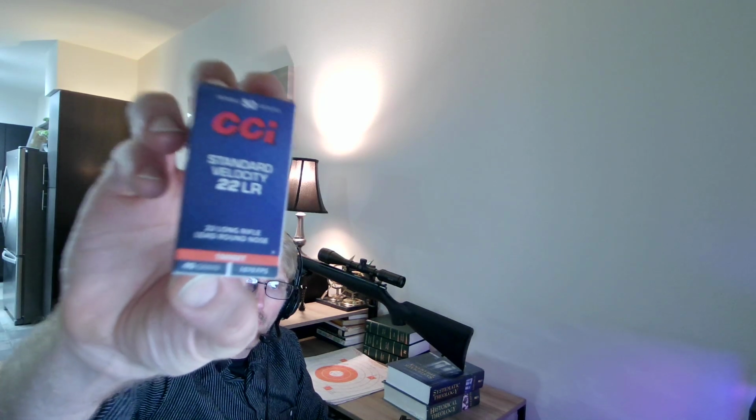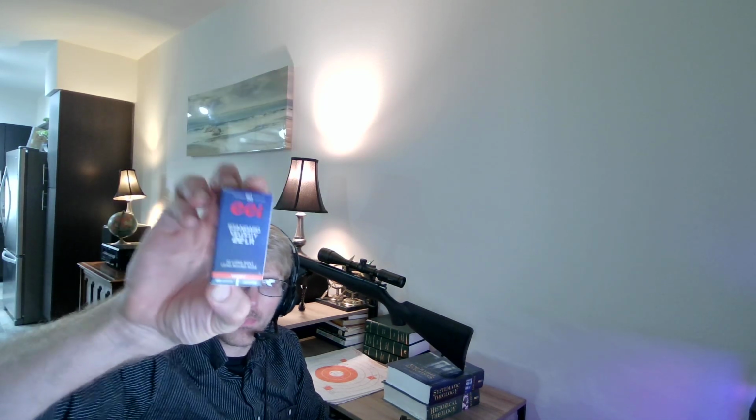CCI 22LR standard velocity, see they say 1070 FPS. So if I'm correct, this stuff here is 1070 both boxes, and this stuff here is kind of blurry there, but it's not expensive. It's $3.50 a box or cheaper generally. And I've spent $25, $30 on Eley or Wolf Gold Medal Match 22. And that stuff's plenty accurate as well, but I've had my best groups, believe it or not, with just standard velocity target. So this is the stuff I'm going to buy, and I have.